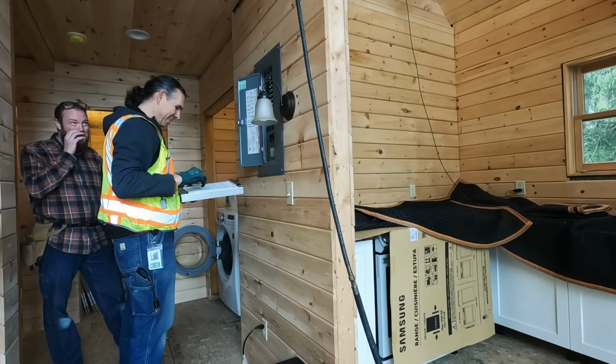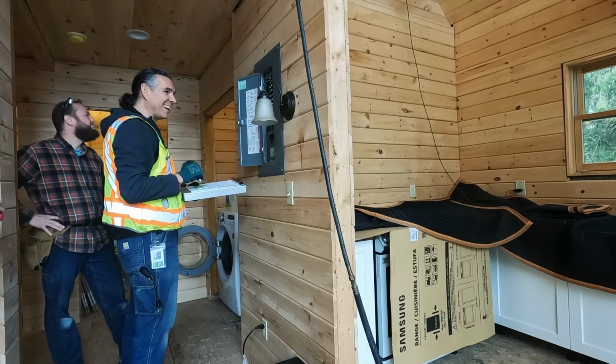Yeah. Tell everyone your house is a self-build without telling them it's a self-build.